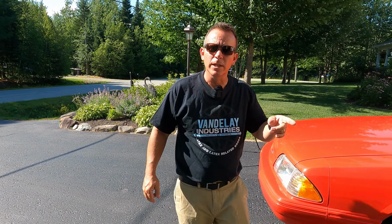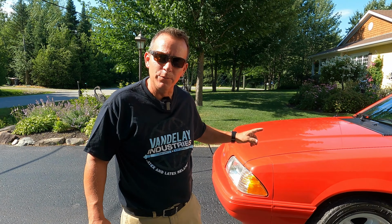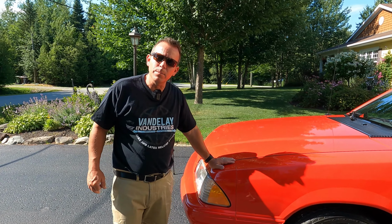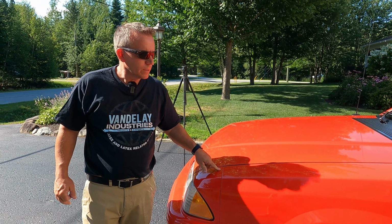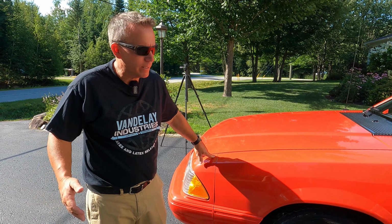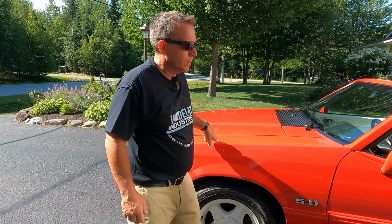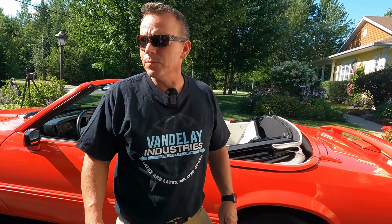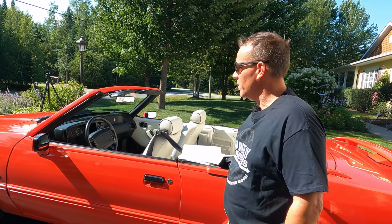Hey everyone, I'm going to talk to you guys today about this 1992 and a half feature car. This was a car they did in the mid-year, '92. They called it the feature. This is a manual five-speed one. I think they made around 787 of these.